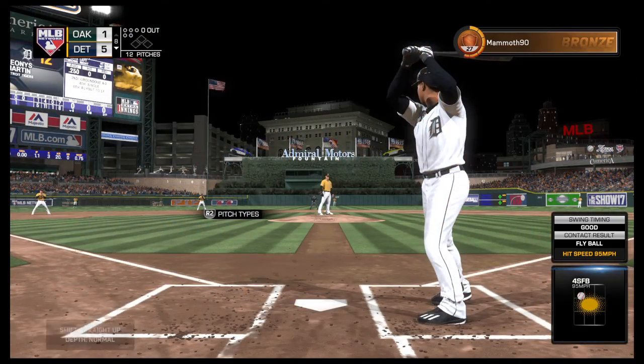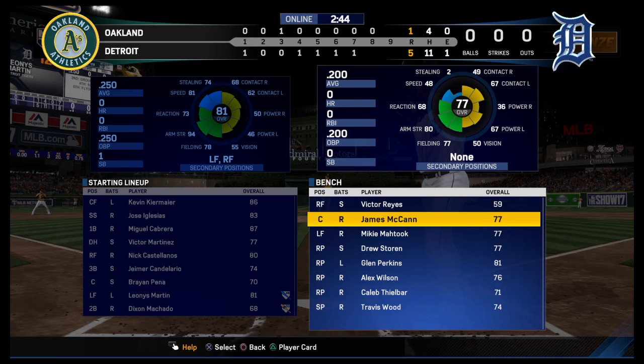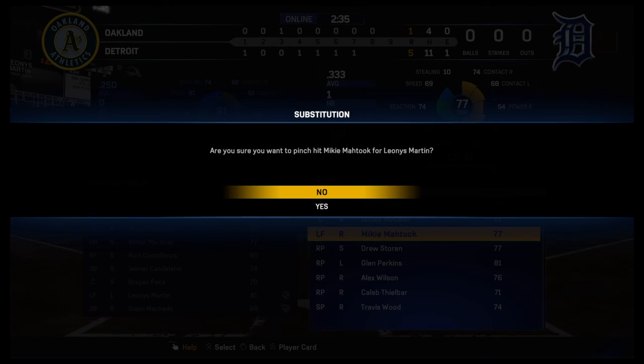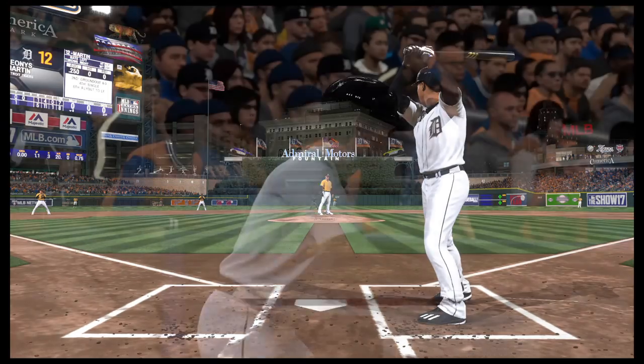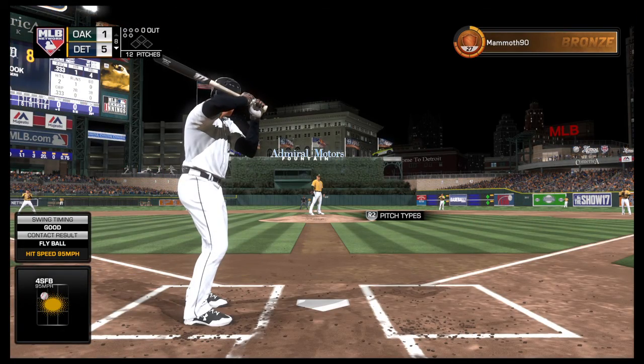Leading off for the Tigers in the bottom of the 8th, number 8, left fielder Leonys Martin. Mikey Mata is going to grab a bat, hitting here as he looks to try to set the table in the bottom of the 8th as they look for some insurance. Mikey Mata.